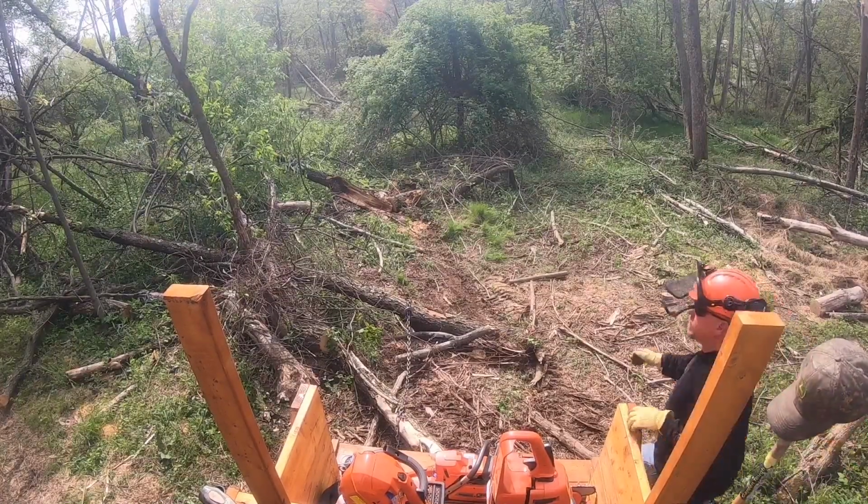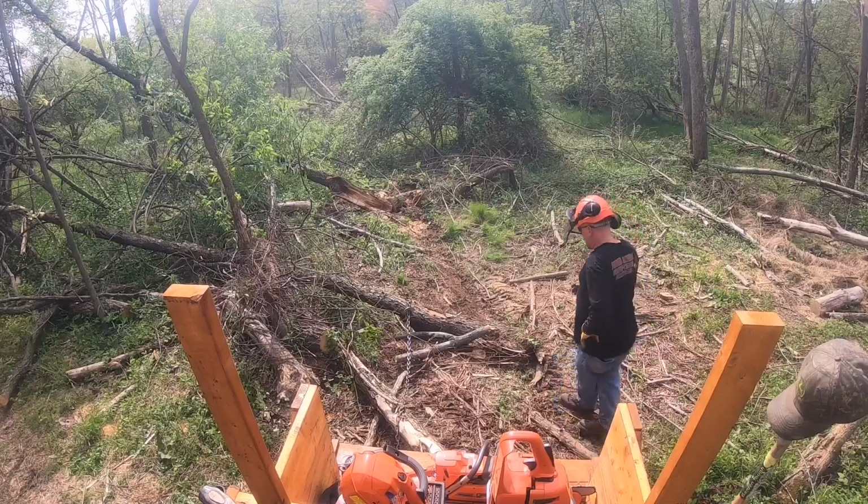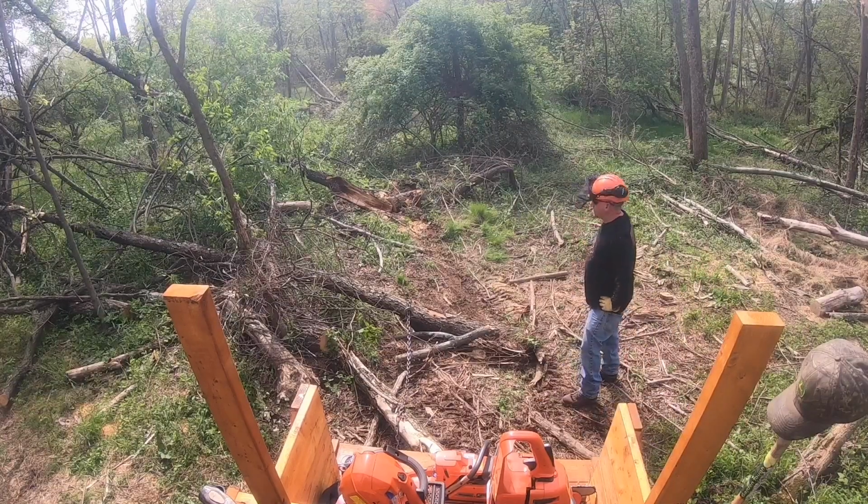Worked out well. So now I got this right here. I got a timber jack I can use. That should come out of there pretty easily. It's still stuck up there in the top, but we'll figure that out later.